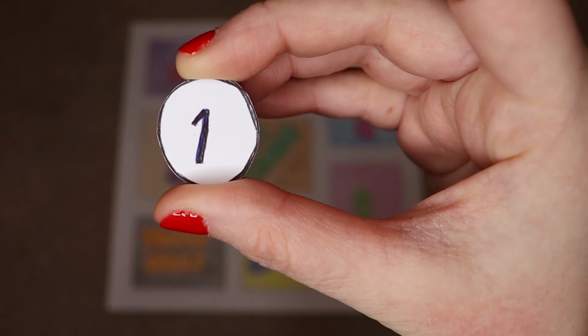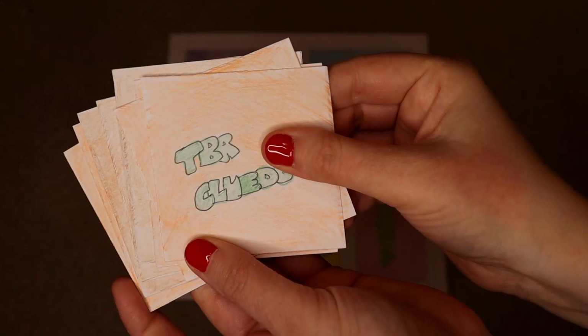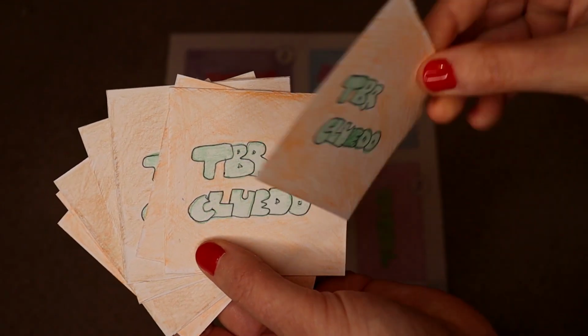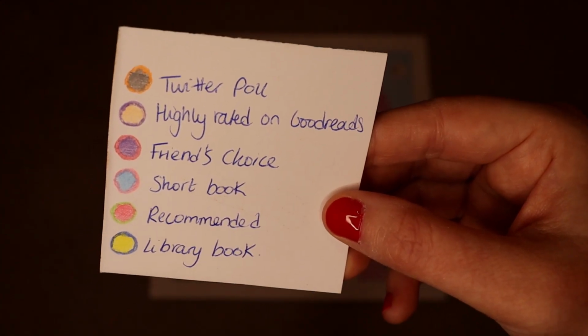At the start of the game, I'll allocate each of the rooms a number counter, which represents the numbers on the dice. I'll then pick one of these cards from the centre, and that will give me a prompt to go with that book. This is just an example of one of the cards, so you can see the kind of prompts that might come up. So those are the rules that I've come up with so far.